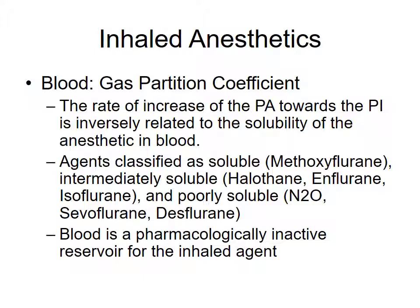So the blood is a pharmacologically inactive reservoir for the inhaled agent. It sucks it up until it's full, and that agent is trapped in the blood and not available when the patient is asleep. When the blood gas solubility of an agent is high, meaning it's very soluble, a large amount of the anesthetic must be dissolved in the blood before the arterial partial pressure equilibrates with alveolar. That's filling that swimming pool up. The swimming pool has to overflow for it to be available. The more soluble the agent, the longer that takes.